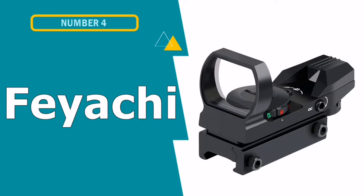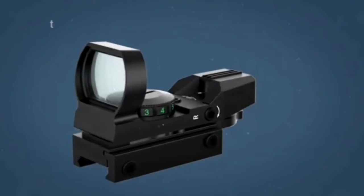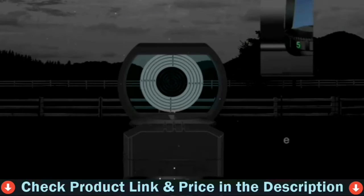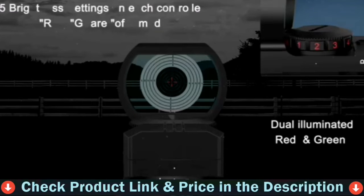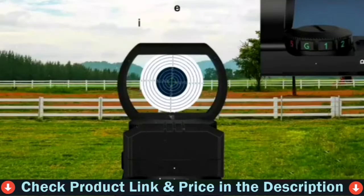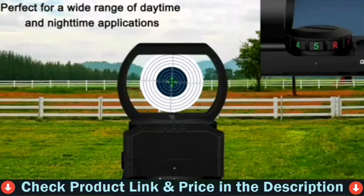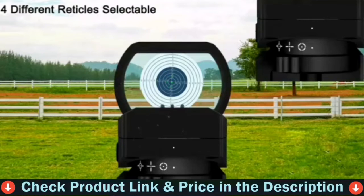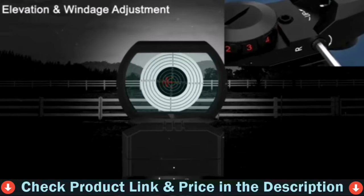Fourth pick in this best red dot sight under $50 list is Feyachi Reflex Sight. Feyachi is known for producing low-cost attractions, and its red dot sight is no exception. It's a low-cost sight with 4 different reticle patterns and 2 different reticle colors that you can cycle through. But the best part about this sight is how bright it gets, so you'll have no trouble seeing the reticle no matter where you need it.